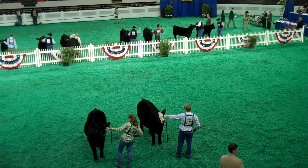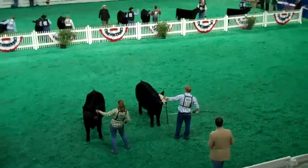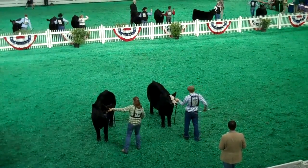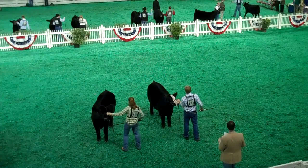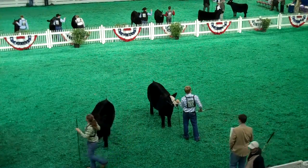January heifers over here in the Angus show. Really nice top end of this class, and when you put the numbers up, you'll see we kind of mix them around a little bit. I think that's that kind of class. There's lots of good in all three of these heifers that we lead off with, and just good things about them, parts and pieces we all really like.